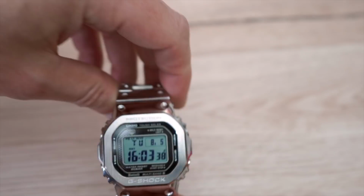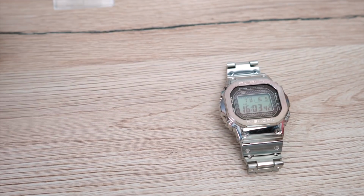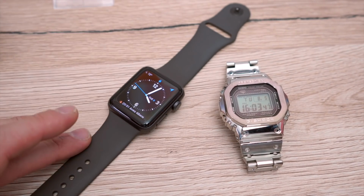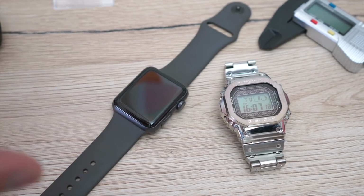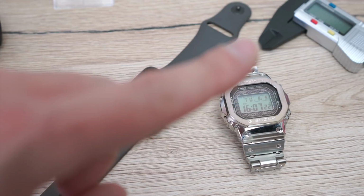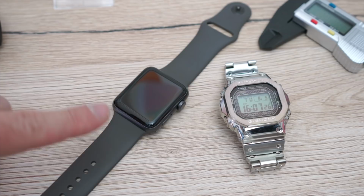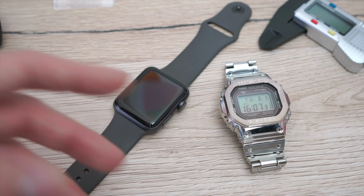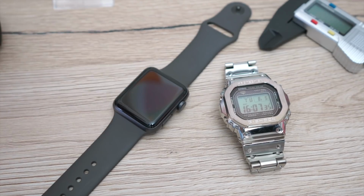Now the watch that I am really interested to compare it to though is the Apple Watch, because as much as I hate to say it, the Apple Watch is a very full featured watch. I'm not going to review this right now, but although this has smart features, the Casio has nothing in comparison to the Apple Watch. The Apple Watch, however, as standard, has nothing in comparison to the G-Shock in terms of its durability. So I've seen these with cracked screens and all sorts.